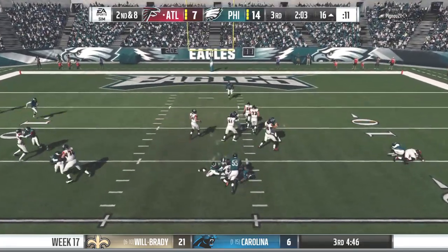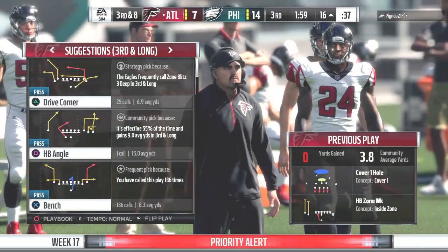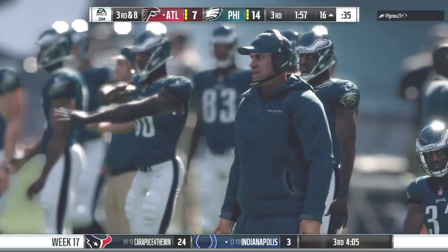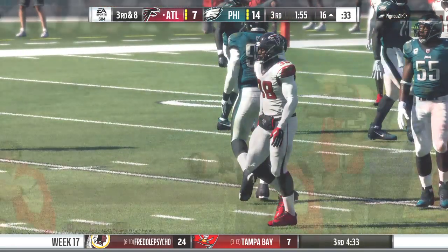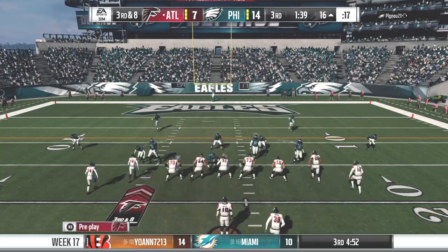On the ground, it's Michael, and he is swallowed up right at the line of scrimmage. Officially no gain on the play, and they're left with a 3rd and 8. So if I'm an offensive coordinator, there's one thing that I know for sure. This is one of the top 5 teams in the NFL against the run. So when I look at my playlist, I'm probably thinking about throwing it.